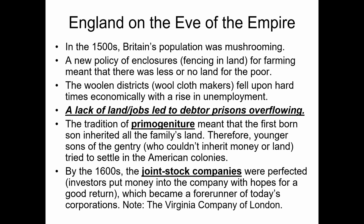This also leads to the rise of the joint stock companies, where people are going to invest their money with the hopes that they're going to find what? Money. Land. Gold, right? And land, but especially gold. The model for the success of a joint stock company was pretty much dominated by the Dutch, so the English go in this direction as well in the early 1600s.